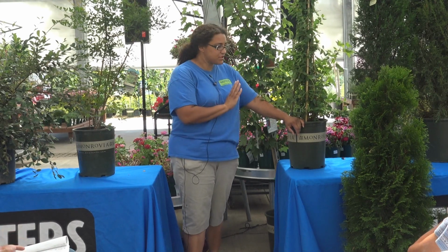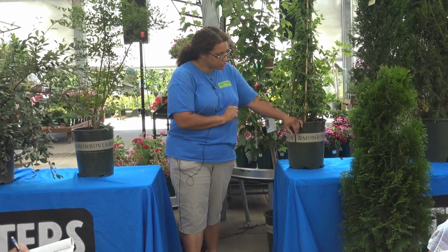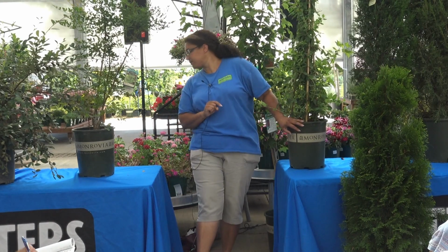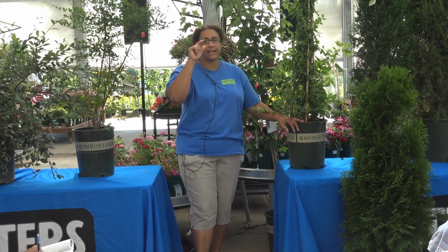So after you're done planting, you can put in your trellis. Some of the trees will need stakes. I would definitely recommend a fertilizer. Oh yeah, I'll get it for you. We actually made a fertilizer.